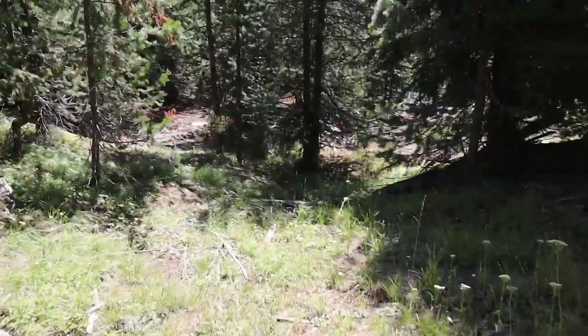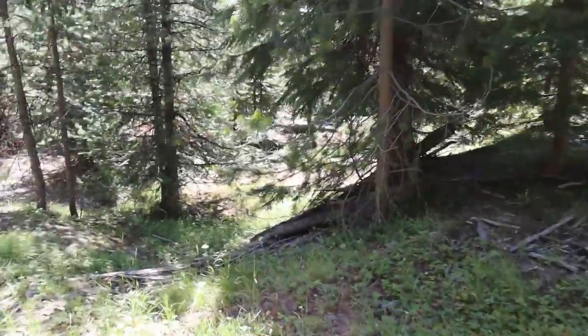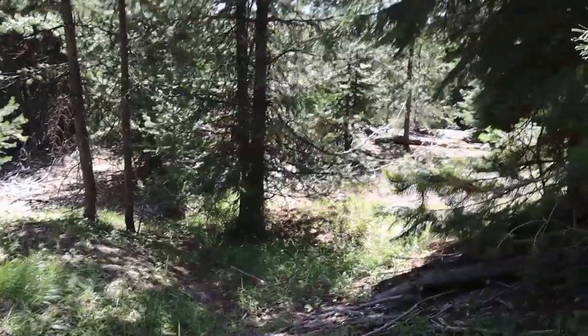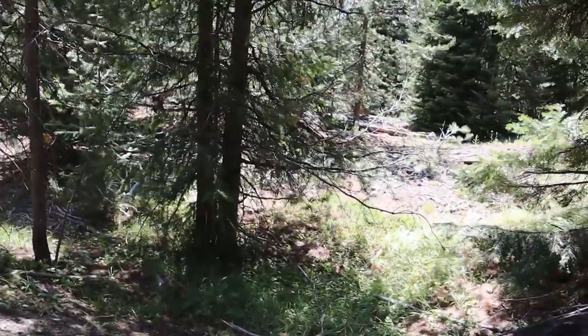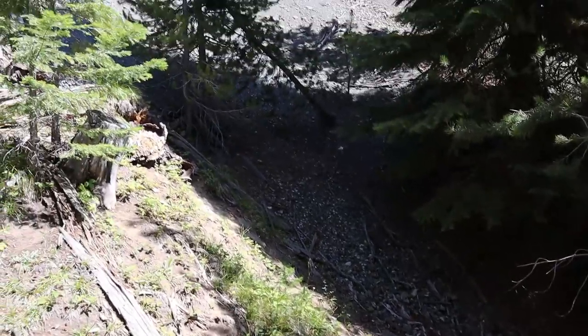Well, it didn't walk very far. I've already found what looks to be a nice flat spot down here. I do remember this level here is only like 60 feet lower than the tunnel or the shaft. And that would be about what this is. It looks like there might have been a tunnel right there at one time.